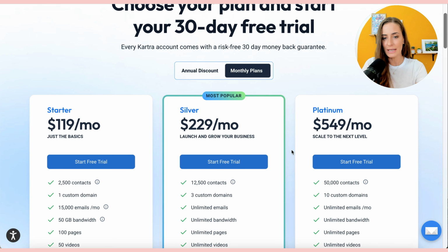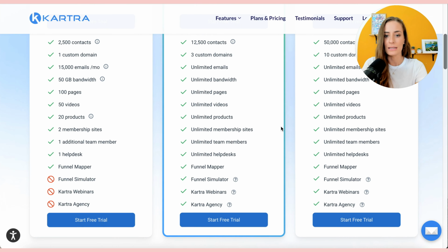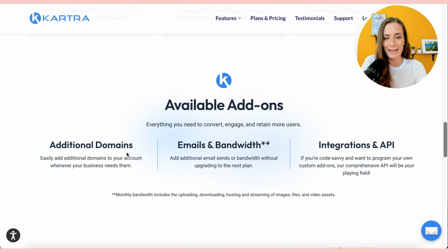Okay, so mid-level in Kartra is $229 per month. This is going to give you 12,500 contacts, and mostly everything is unlimited. So unlimited products that you can sell, unlimited membership sites, and you get all of the features with this one. Okay, and then the only difference to the higher level is that you can go up to 50,000 contacts and you get more custom domains. With Kartra, though, you can add at a low rate. You can add additional domains if you need to, as well as emails and bandwidth.